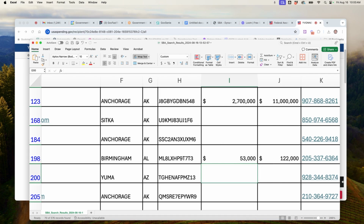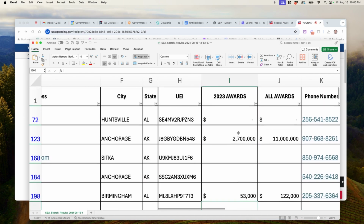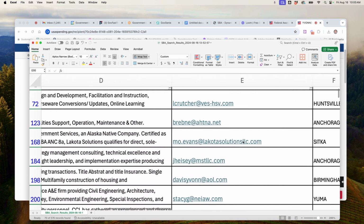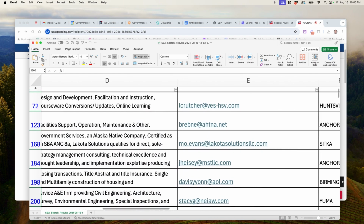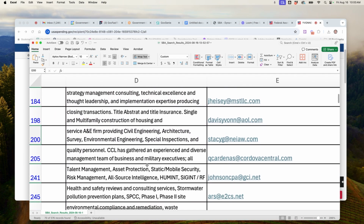And you want to do this for all your companies. And then once you do this here, then you can re-sort it by dollar amount to see who are the best potential 8A companies for you to work with. So there you have it. This is how you find graduate 8A companies and how you can engage them using DSBS.